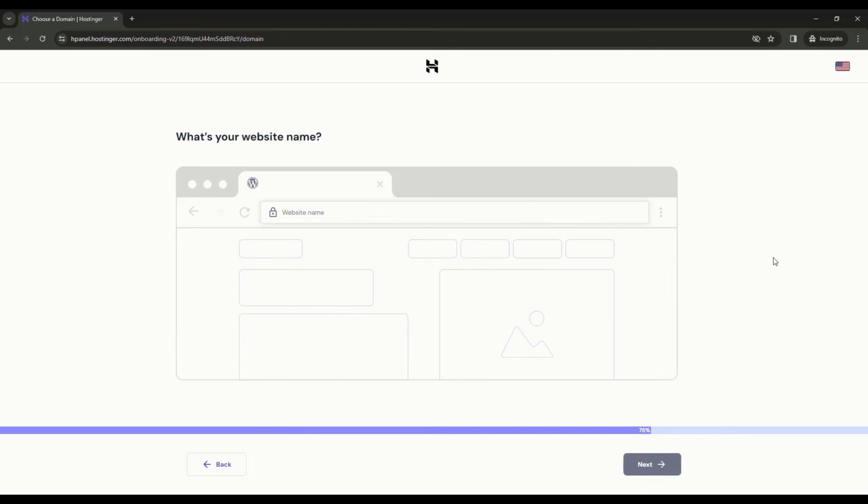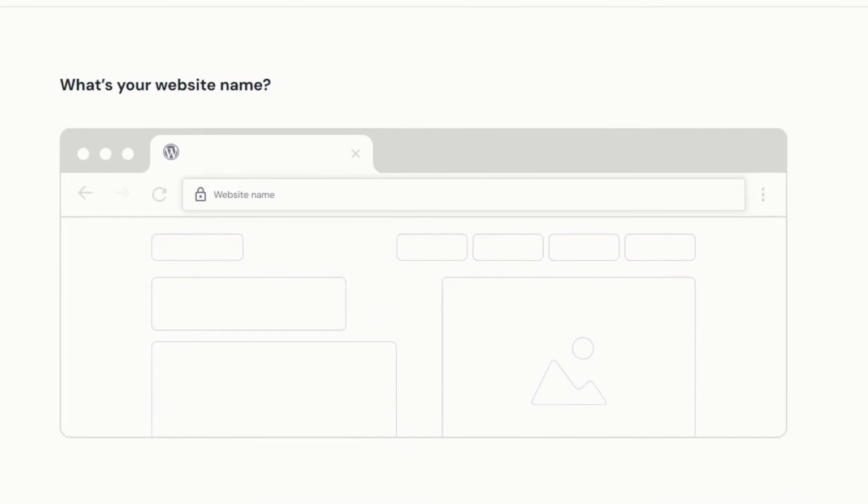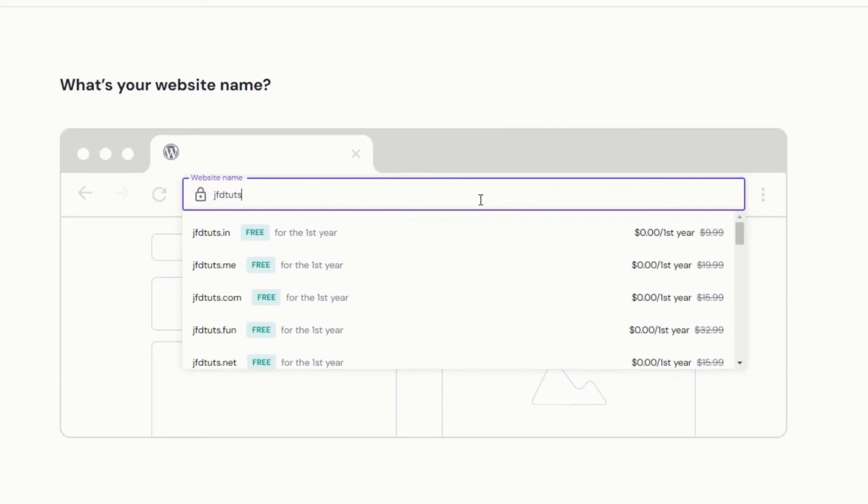So in here, it's asking what's your website name. So basically it's referring to choose your domain name. So let's select a name for our site. Let's type JFD Tuts. Once I typed in, you can see on the bottom, it's suggesting the domain with the extension like jfdtuts.in, jfdtuts.me, and jfdtuts.com and more.